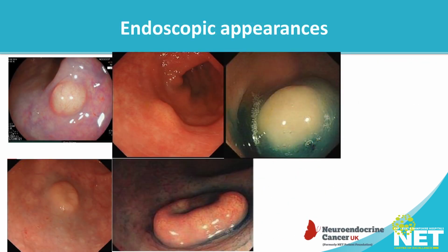So, how do they look? They're often picked up at endoscopy, and so these are incidental findings when people are having endoscopic tests, usually being done for another indication. And one of the reasons that we think the incidence has been increasing is that in the UK, and worldwide actually, the advent of screening programs to look for colon cancer, so colonic adenocarcinoma, has meant that a lot more people are having colonoscopies performed, and consequently people are being picked up with incidental neuroendocrine tumours, commonly in the rectum.